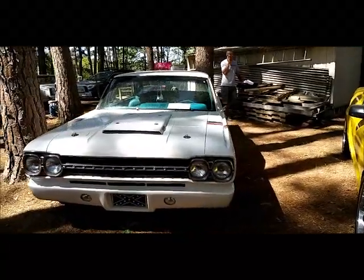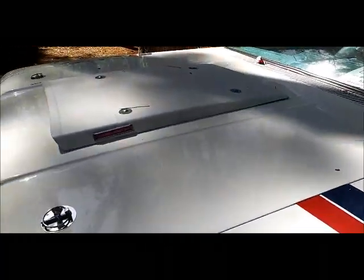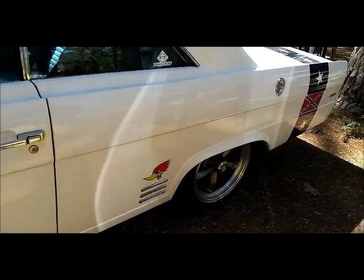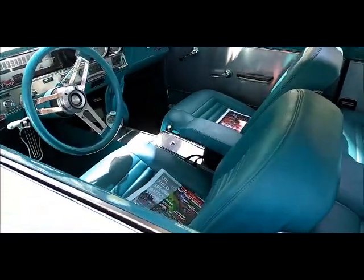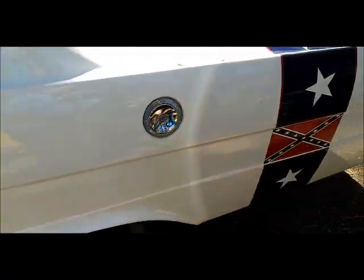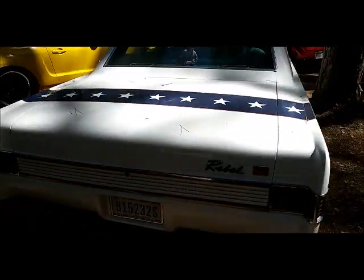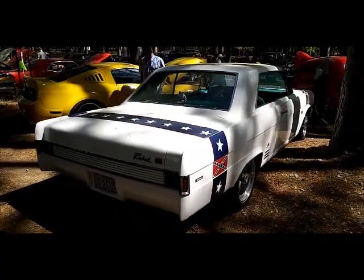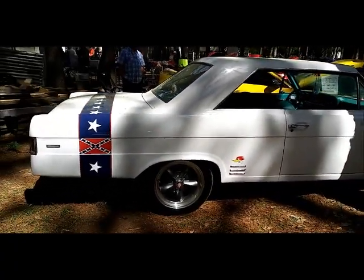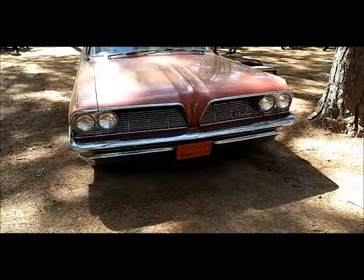Getting into some newer cars, this is an AMC Rebel 1966. I really don't see many of these around. And here is a beautiful Pontiac Catalina.